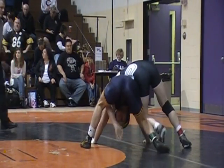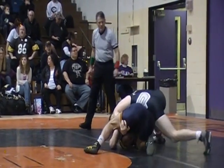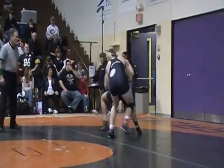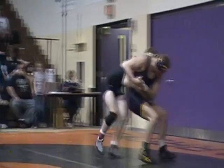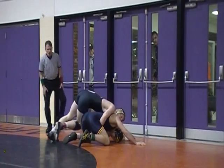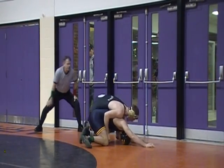The difference right now is Tyson's 2-point tilt. So he is riding. No, face up, face up! Don't go out of bounds! Stay up! Mosier looking to lift. Mosier, 28 seconds. He has a ton of ride time right now.